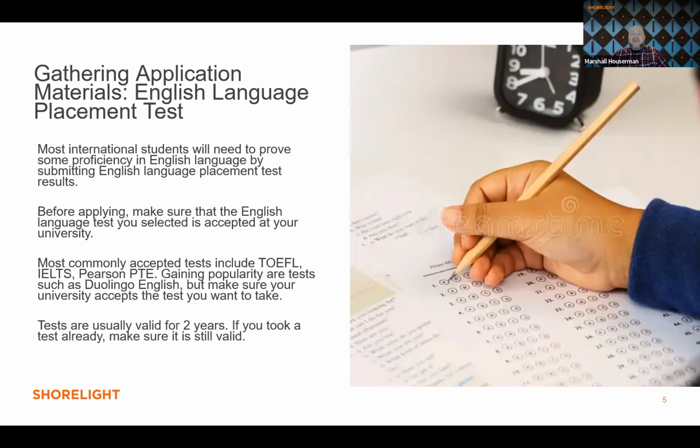There are other tests that have gained a lot of popularity. You may or may not have heard of the Duolingo English test. You may have taken the Duolingo English language test. But universities are sort of split on whether to accept that test. And so it's important that if that is the test that you have decided to take, that is a good example of making sure that the university accepts it before submitting an application. Or you can be prepared to take a separate English language placement exam if necessary.